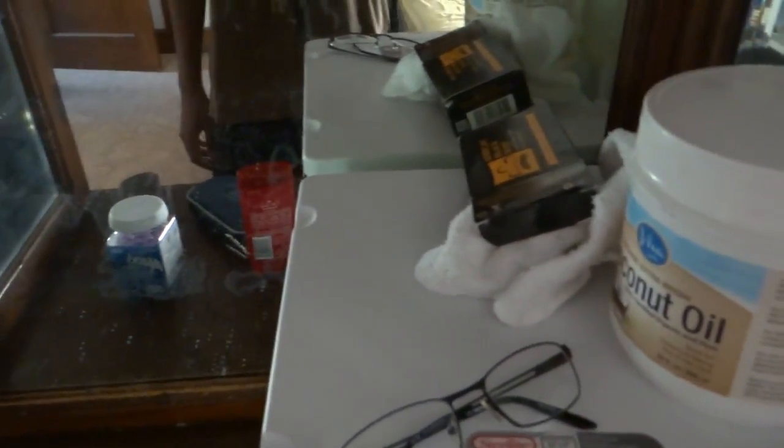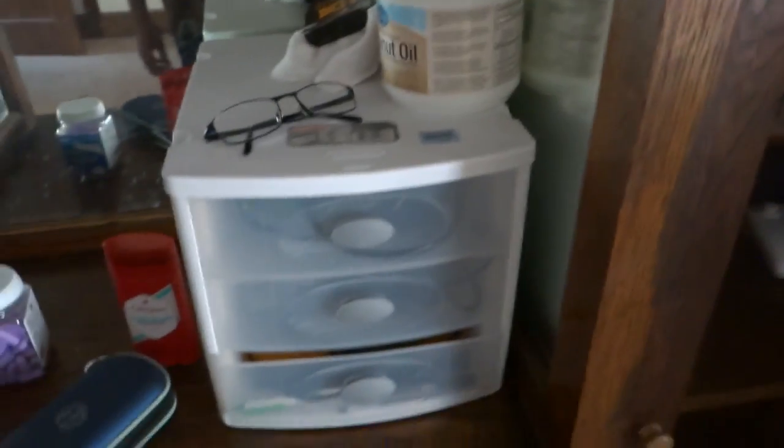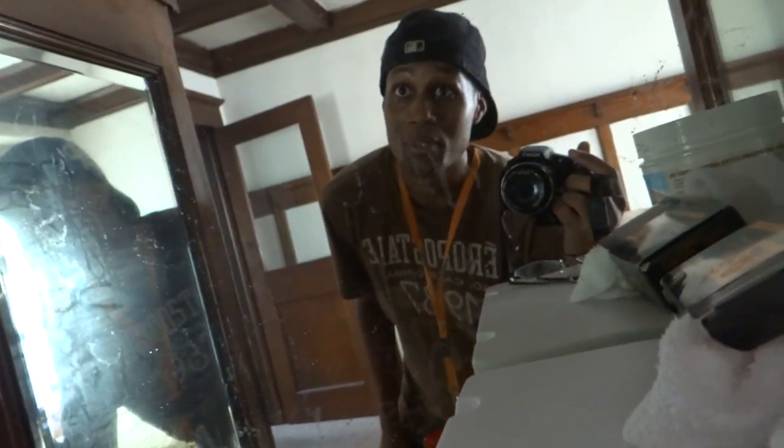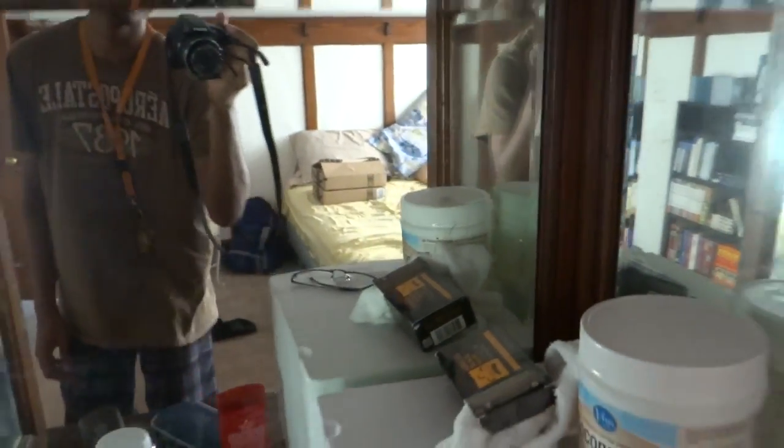And you see I got deodorants, coconut oil for my hair. It's actually pretty good for moisturizer. Y'all should look into that. Got my African black soap. That's right, I'm black if you didn't know that. Yeah, if you didn't know that by now. More storage.